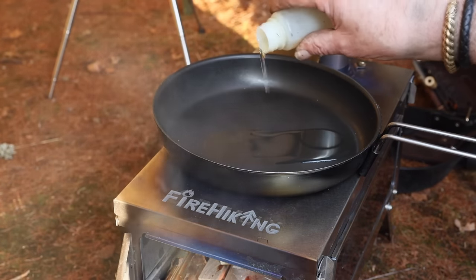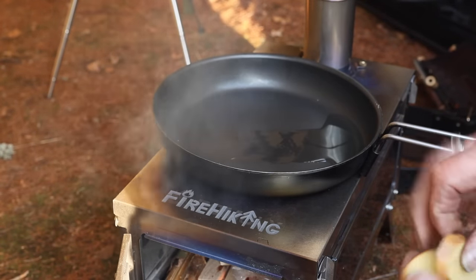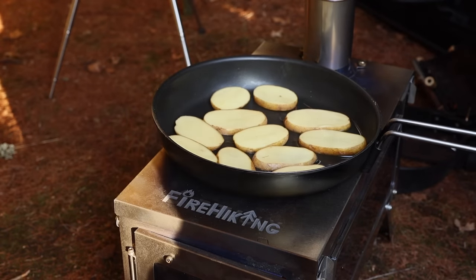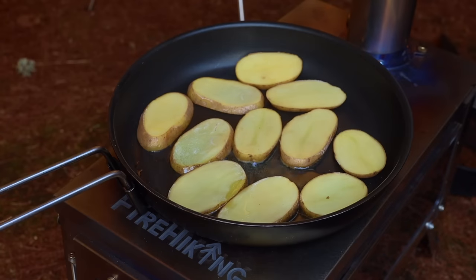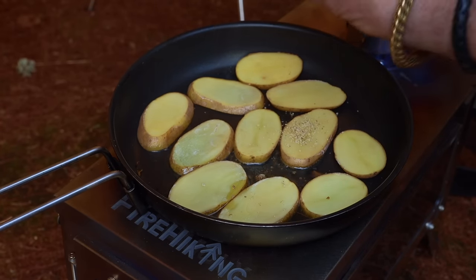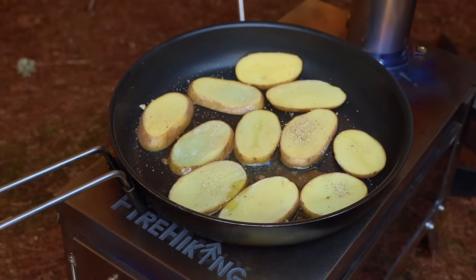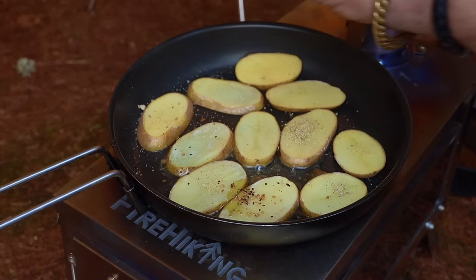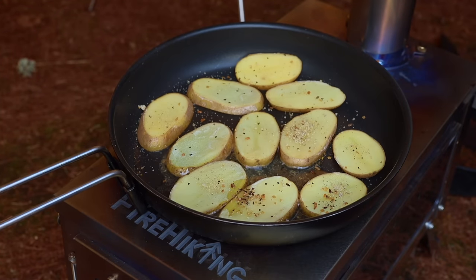Oil on. And a little bit of salt on. It's garlic salt. A little bit of this again. Cold spice, my favorite.